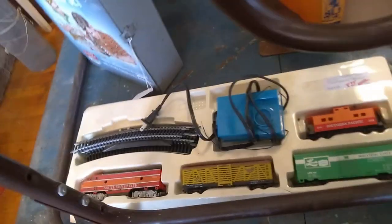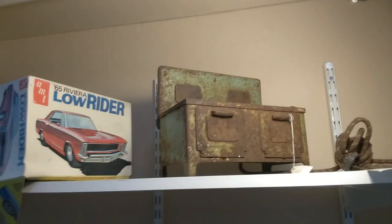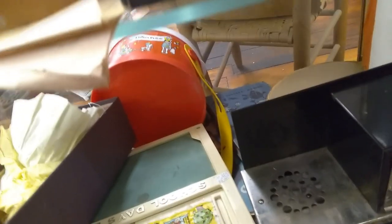This guy's got some interesting stuff. The old HO scale train set, $8.95. Guess they just really want to get rid of that. Register up in there. Fisher Price drum, Viewmaster kit might be interesting. Those old stoves used to go for something. Oh, 7-Up spot phone. I wanted to sneak a peek at that real quick. I remember that Fisher Price chalkboard thing. I had one of those when I was a kid.